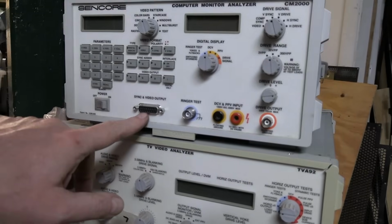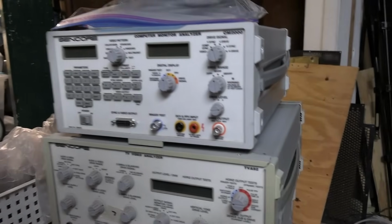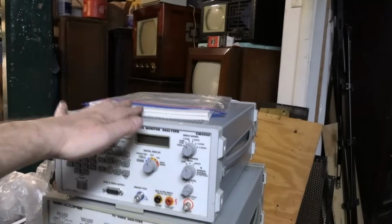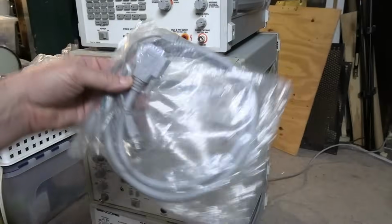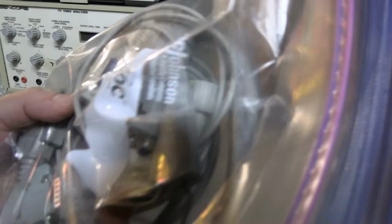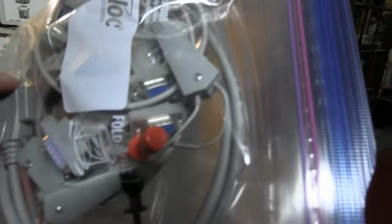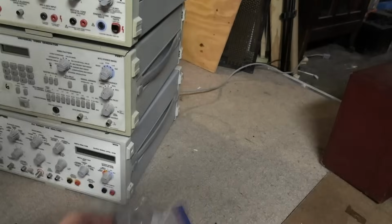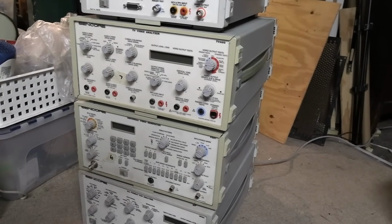But the tricky thing is the output. It's a 15-pin connector. But I do have the cables and manuals. So I think I just spied it. Yeah, so this looks like it's the breakout cable for doing, I see red, green, blue, BNC. And I think there's all sorts of adapters here for like VGA and other things. So maybe there's a breakout one in here that goes to composite video. I don't know. And I do have the interconnect cables to go between these devices as well. But we'll check these out in a separate video.